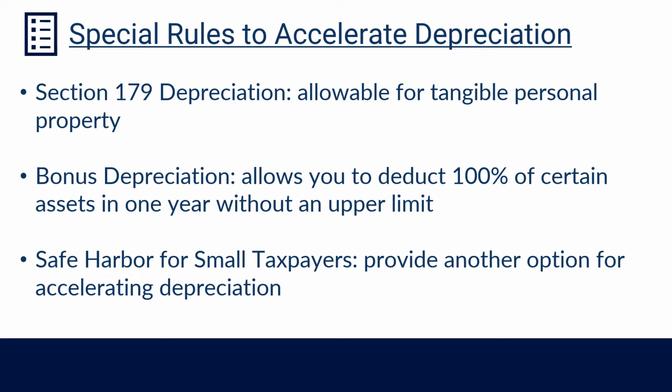2. The second special rule is known as bonus depreciation, which allows you to deduct 100% of certain assets in 1 year without an upper limit on the total amount you can deduct. To qualify for bonus depreciation, the item needs to have a useful life of 20 years or less, so it doesn't apply to your home, and be used for business 50% or more of the time. The second part is an important one for family childcare providers, since an expense, such as driveway paving, that meets the criteria of having a useful life of fewer than 20 years may not qualify if the provider's time-space percentage is less than 50%.